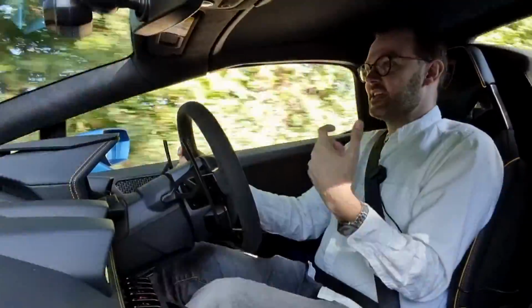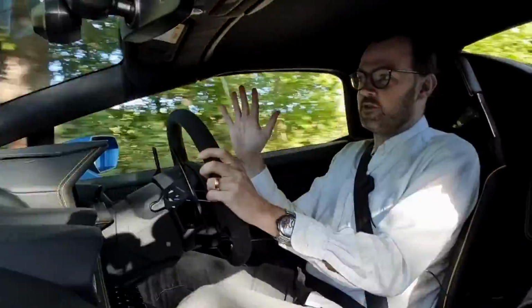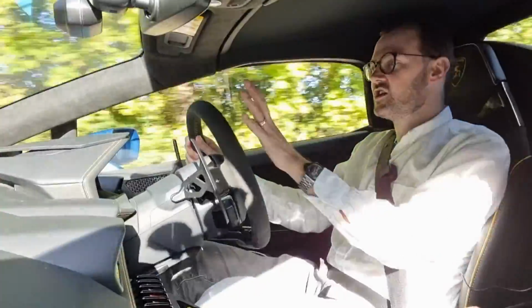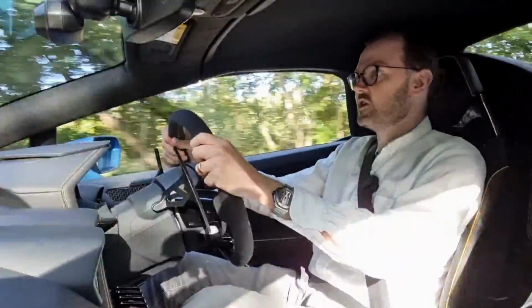It is electrically assisted power steering this, so it's not feedback central. You compare it to like the McLarens, for example, which still use a hydraulic setup. The feedback's incomparable. It's not there by comparison, but it is very precise and it's just sharp enough. I think it's pretty well judged. Well, it's very well judged actually for the setup of the car, and I do quite like that.